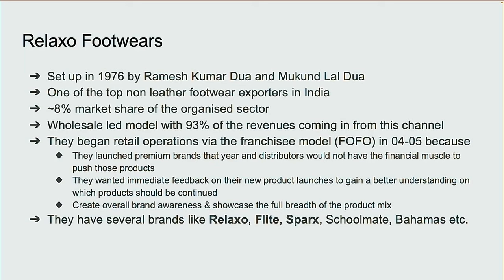So now we'll just take a look at some of the listed players. Just a little bit of context and background on each player before we compare their KPIs or other metrics. So Relaxo was set up in 1976 by Ramesh Kumar and Mukund Lal Dua. It's one of the top non-leather footwear exporters and currently holds around 8% of market share of the organized sector.